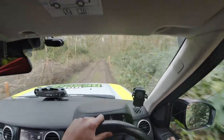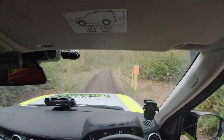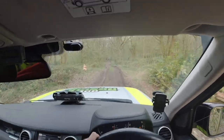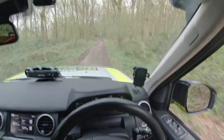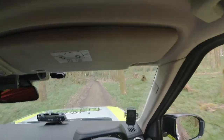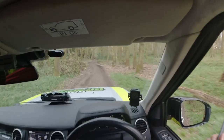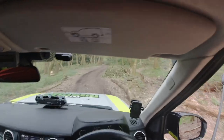How the bloody hell have they got a tilt and slide down here? You've got to be kidding me, man. It can't be a tilt and slide down here. Nobody in the right frame of mind would send a tilt and slide truck down this track. Surely not. But hey, let's get some footage.